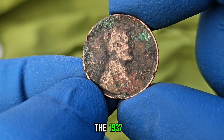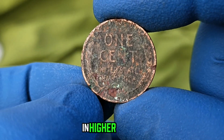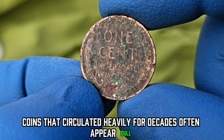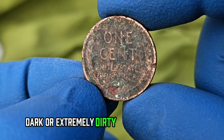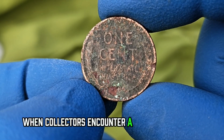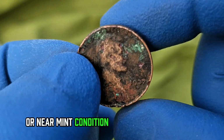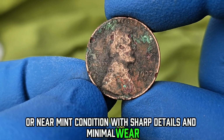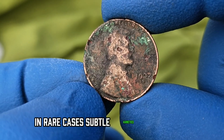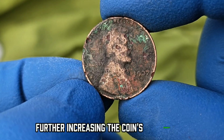The 1937 D pennies have gained attention because of their relative scarcity in higher grades. Coins that circulated heavily for decades often appear dull, dark, or extremely dirty, making them far less desirable. However, when collectors encounter a specimen that has survived in uncirculated or near-mint condition, with sharp details and minimal wear, it becomes significantly more valuable. In rare cases, subtle varieties or striking anomalies may appear, further increasing the coin's desirability.